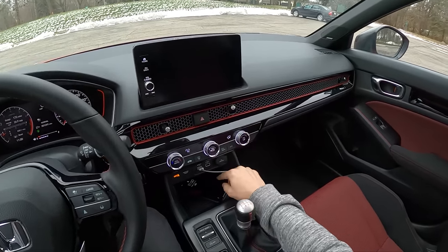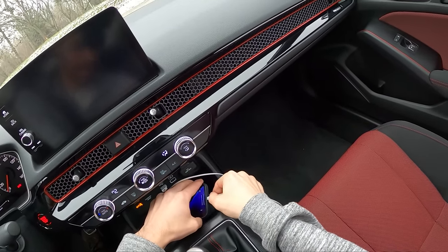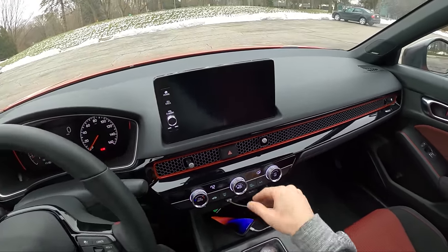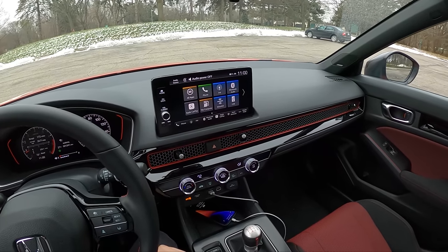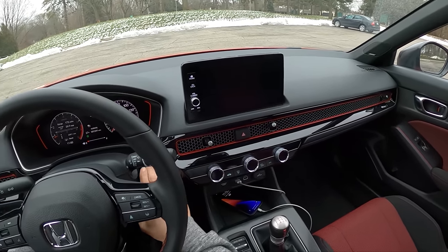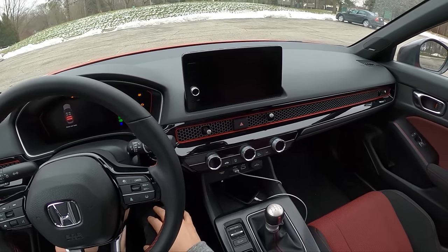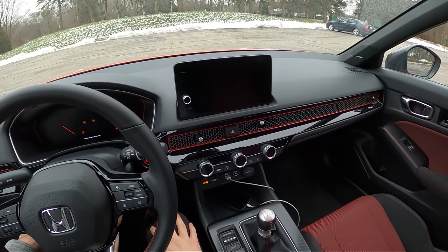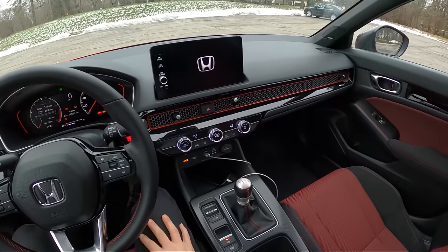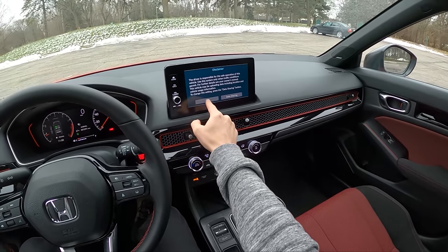Of course, Apple CarPlay is having some trouble connecting right now, so we're going to go with a wired connection. To be honest, I have found the wireless connection in this car to be a little bit buggy this week with CarPlay, and the wired connection is the way to go. We're actually going to restart the car here. This hasn't happened before.